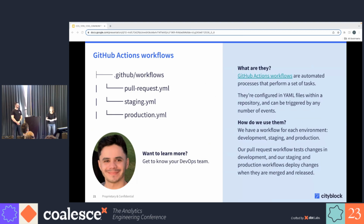And this is where we're using GitHub Actions. So these are automated processes that perform a set of tasks. They're configured in our YAML files within the repository and can be triggered by a number of events. So today in Cityblock, we're using them for each of our environments: development, staging, and production. Our pull requests test changes in development, and our staging and production workflows then deploy these changes as they're merged and released.